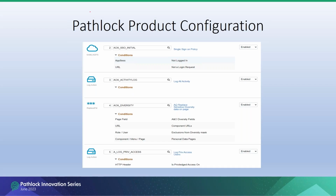So we have four different functional areas. One is single sign-on. You have the activity logging, and if you have a look at the data masking functionality, you can see the configuration at a high level. We specify what fields need to be masked, which page or component that field or set of fields is going to be in, and then how that field is accessed. You also have the option of specifying which role or user should be excluded from the data masking, as in there could be some users.